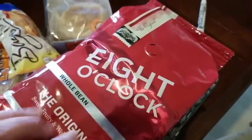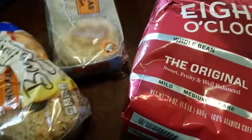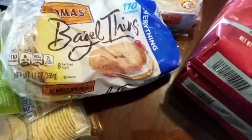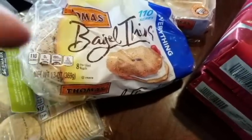Of course, our favorite coffee is 8 o'clock coffee. So I got 2 of those. They were on sale for $9. And then I am going to try some of these bagel thins. These are 3 Smart Points, 110 calories. I believe they're 3. If I'm wrong, I forgot to scan this one, but if I'm wrong, I will put it down below. Otherwise, I'm pretty sure they're 3 Smart Points.